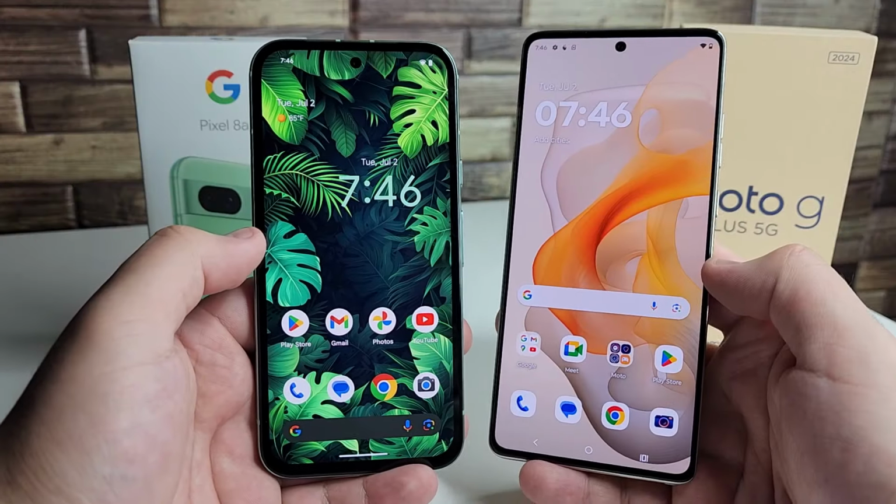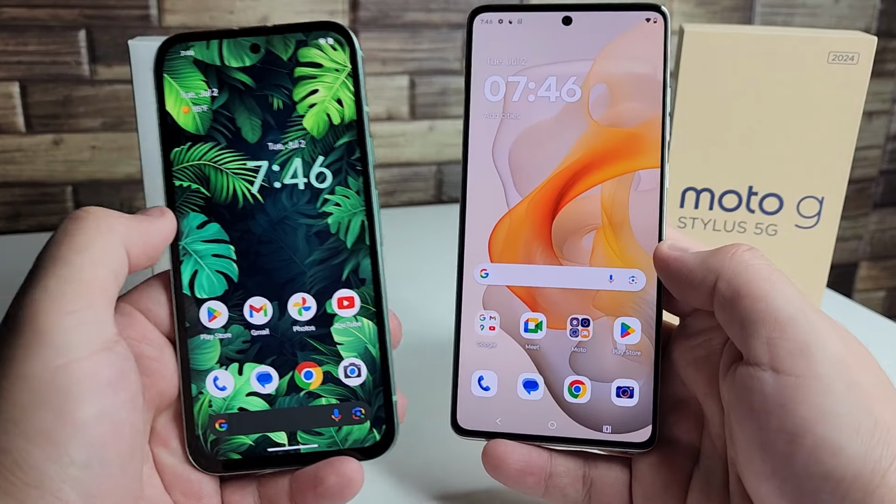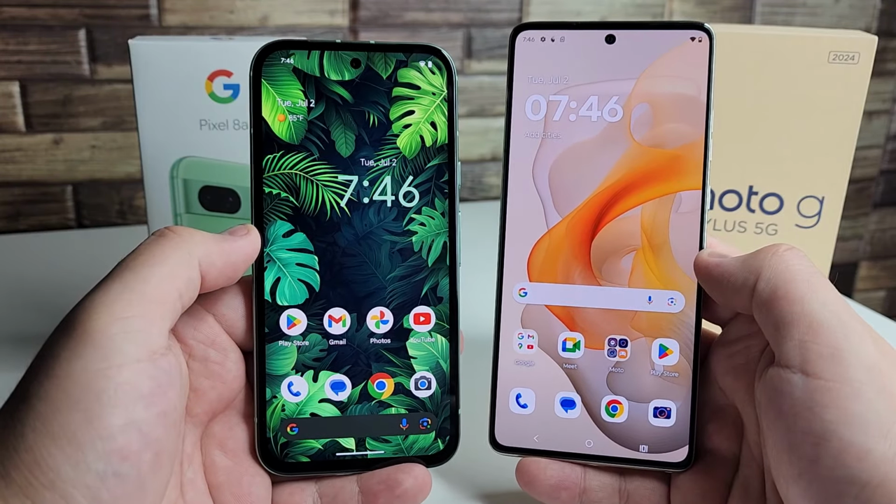In today's video, we're going to be comparing the $500 Pixel 8a against the $400 Moto G Stylus 5G. Which one is better? Stay tuned.